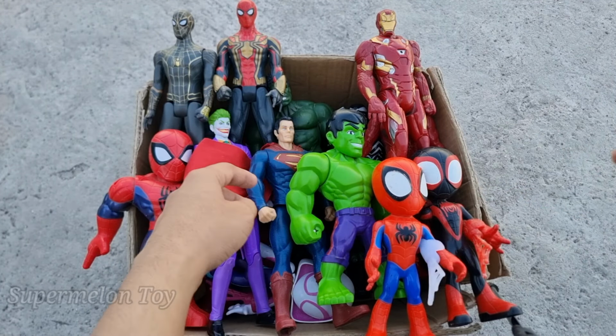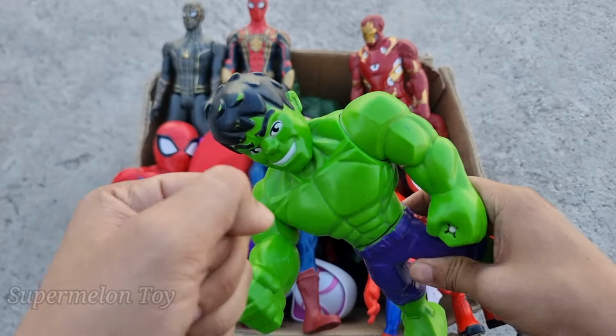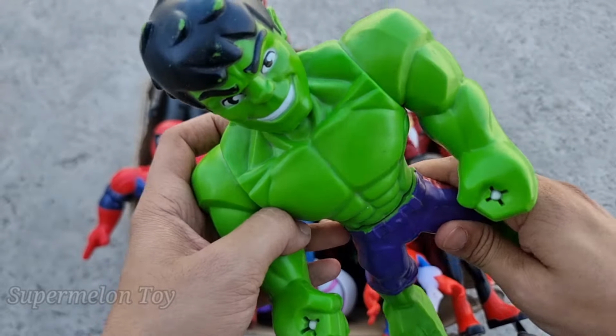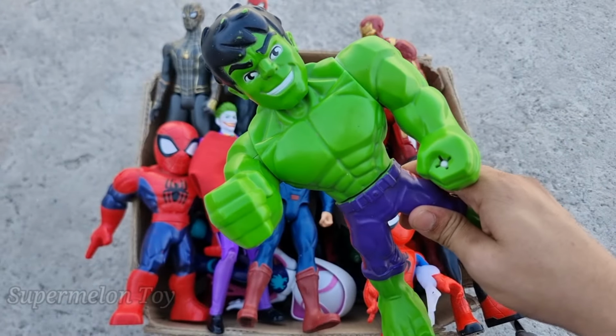Now, who is next, guys? Can you guess anyone? Let's see who is this one. Oh, wow, look what we got here. Wow, look at his very cute and amazing green color body. He's a very cute and amazing strong superhero, the Green Avenger superhero. This is Hulk cartoon.